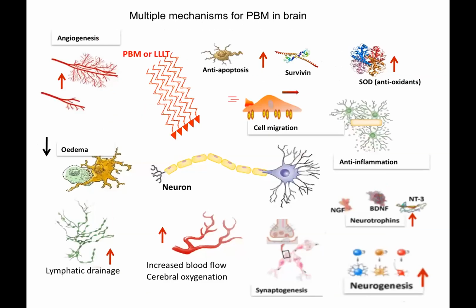So in the brain, these mechanisms have many, many effects, as you might expect when you produce activation of mitochondria. So in addition to getting better oxygenation and more ATP, which is very necessary for neurons to function, you also get anti-apoptotic signals, you get antioxidants, you get anti-inflammatory pathways that are activated, you can activate neurogenesis, you can activate synaptogenesis, and if you have a brain injury, you can increase angiogenesis and decrease edema. And a whole lot of beneficial processes have been demonstrated in the brain. So at the moment, we don't really know which of them are most important for which brain disorders, but all of these have experimental evidence for them.